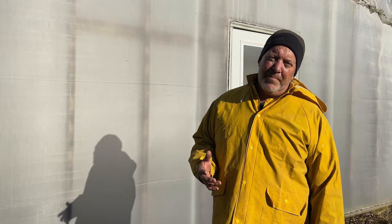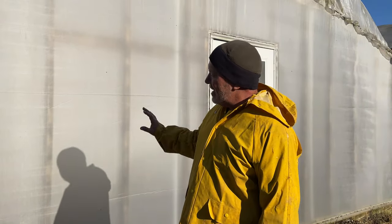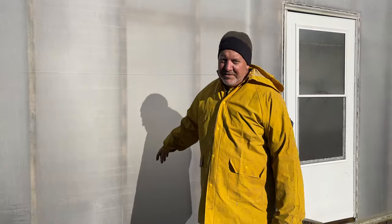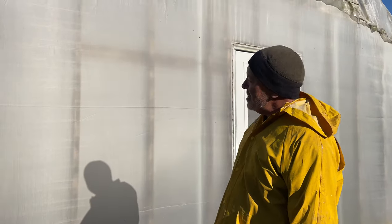Initially, I put it through the power washer, but I used a pump sprayer after that, and it seemed to really kind of soak it a little bit better. And this thrip screen is really tough, so power washing doesn't hurt it at all, and I think that's good. Looks like a good job to me.